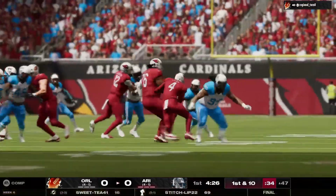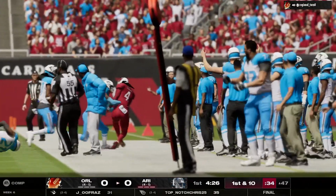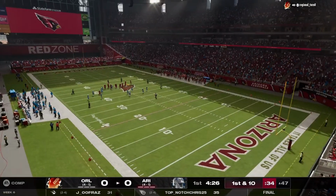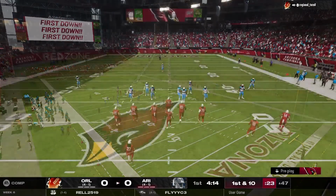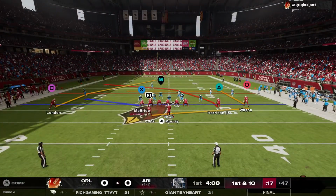2nd and short. Normally, this is a great time, Mike, to put the ball in the air and try to press the ball downfield. But in this case, they keep it on the ground. Has a similar effect. They pick up a good gain and a first down. They'll come up here, 1st and 10.